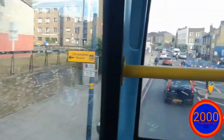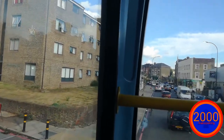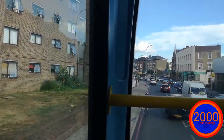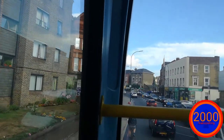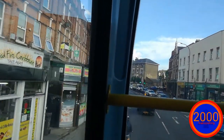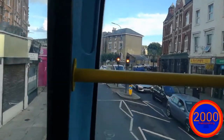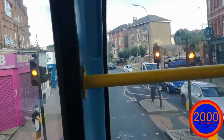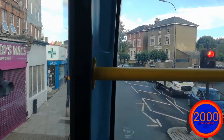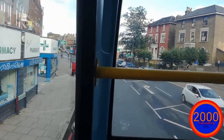Don't know why that guy's waiting there. He should see clearly that that bus stop is not going to be active because of the roadworks going on. Sorry for the late play there, but we're on the move.